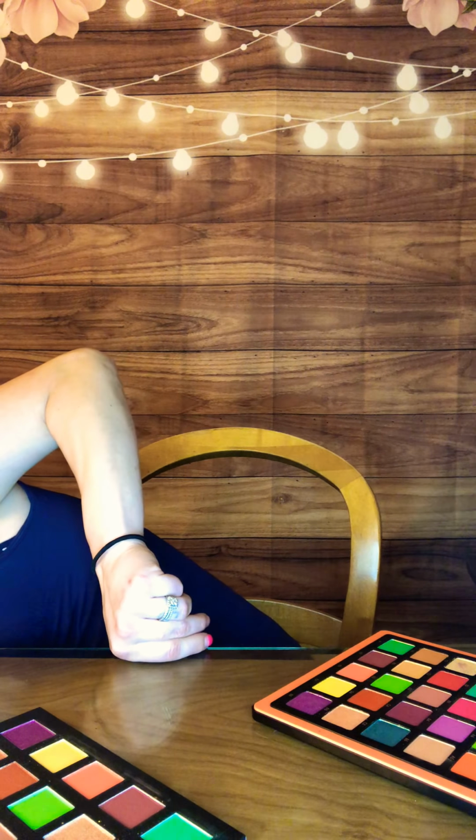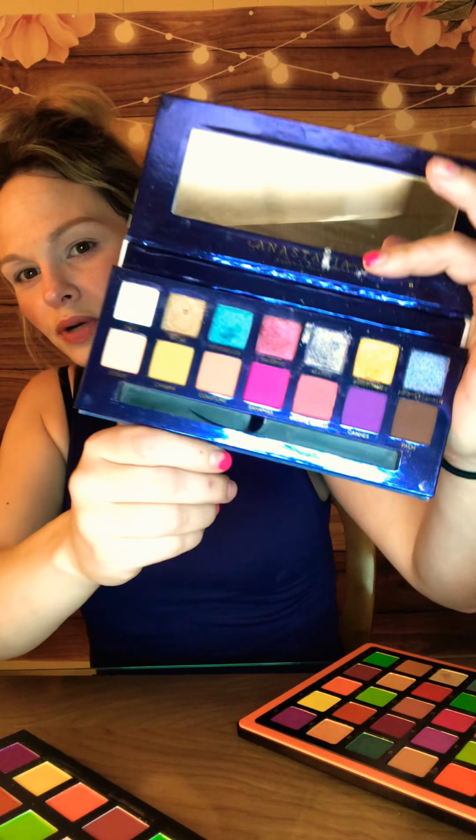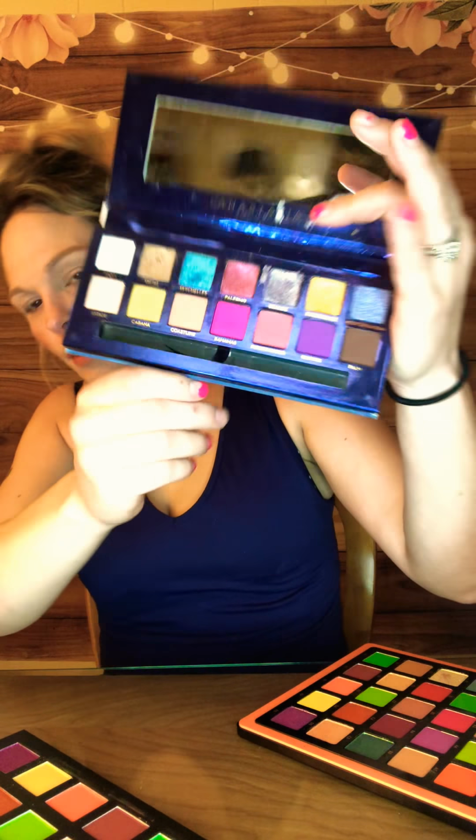I do think that the formula in her NORVINA collection is different than some of her other palettes because I have her old school Riviera palette. In fact, I probably have it right over here somewhere. Yeah, her old school Riviera palette. Super, super cute palette. Really pretty colors. But yeah, I think that the formula is different. I don't know if it's because the NORVINA collection is different than the other ones or whatever. I don't know. I could be wrong.